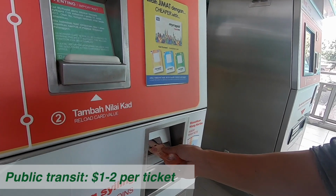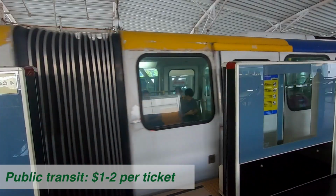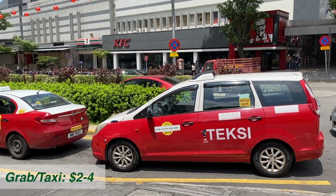For transportation, we averaged around $80 a month, as we did a lot of exploring. Thailand and Malaysia have similar public transit infrastructures, where it costs around $1 to $2 for one-way tickets depending on your destination. We used Grab most of the time, which is their equivalent of Uber, and on average it cost us $2 to $4 per ride.